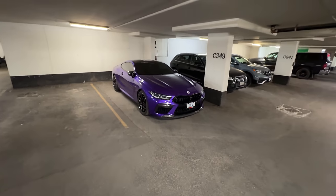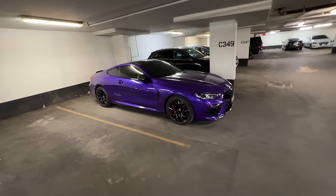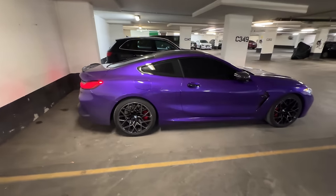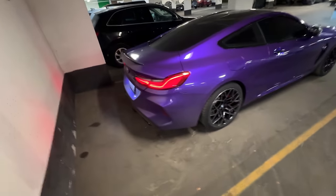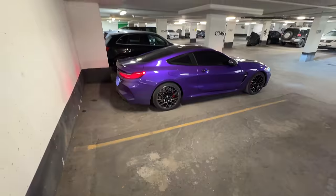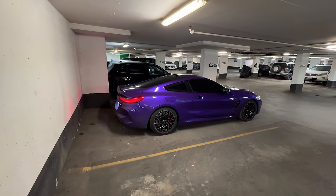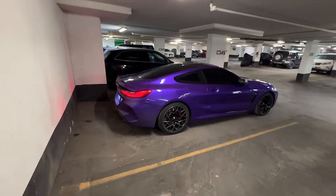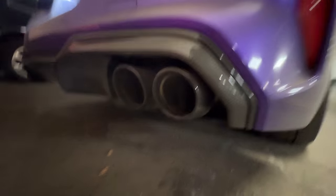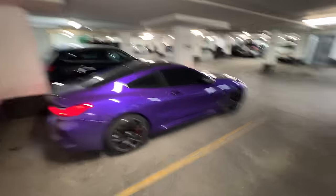But today, we're gonna do some mods to the car. All right, jeez, this new purple is crazy. Let's take a look at that. Let's cold start this up real quick. 1, 2, 3. Oh my God. Yeah. The thing's a beast.